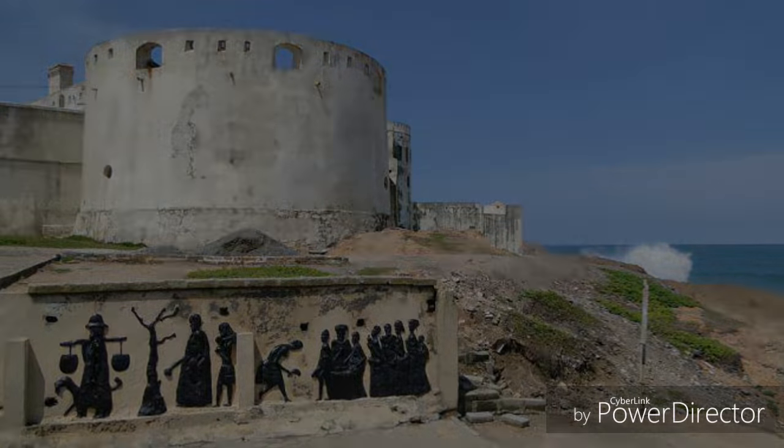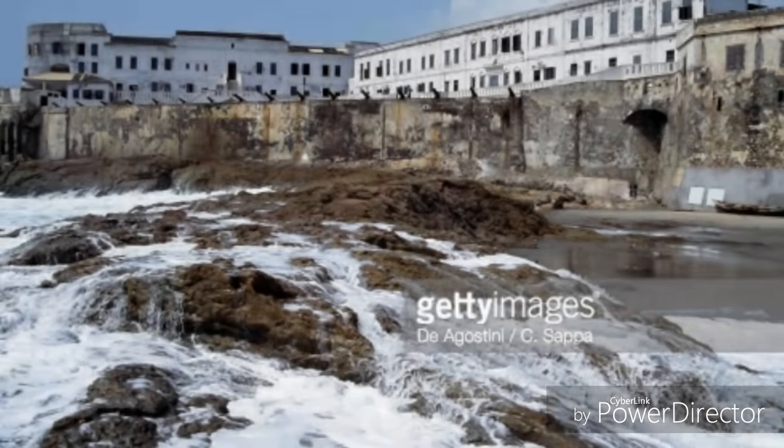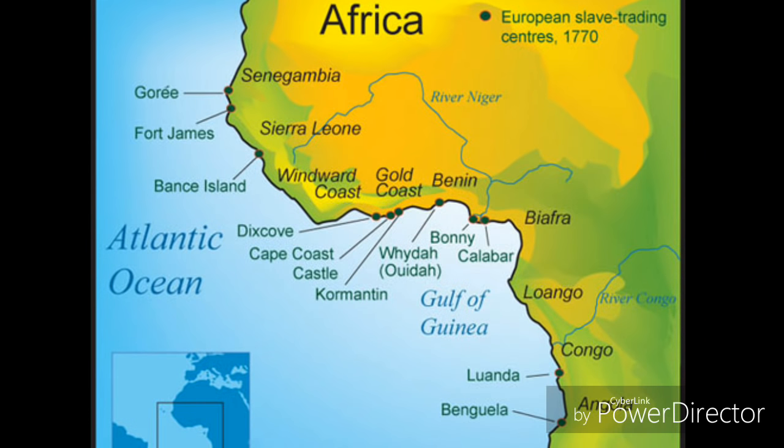So I'm just going to take a little bit of time and go through and look at some of these different places. I've got this picture that's got a little bit of the information on it that I'll be referring to a lot. I'm just going to go down the list from the side. It's got Gory, Fort James, that says Bance Island, but that's really Bunce Island. Then you've got Dixie Cove, Cape Coast, Cormorton, Wada, Bunny, Calabar, Luanda, and Bengala, Angola. That's what I'm going to call it.